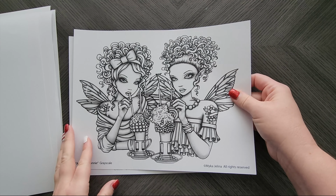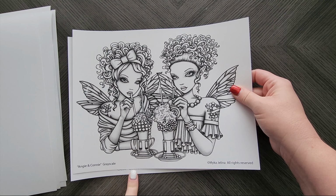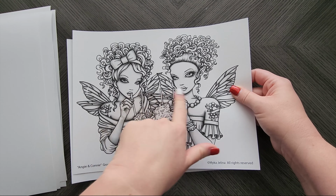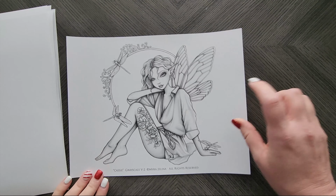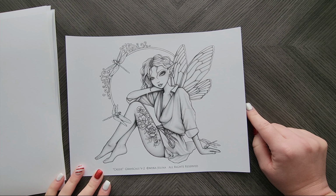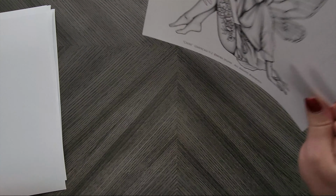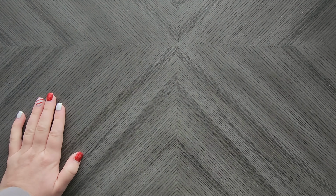This one here I also printed on marker paper. She does some in grayscale, some in not. But I thought this was just so cute. Look at those girls. They're so sassy. And then I also printed this. This I planned to do with pencil, but I thought it was just so pretty. Her style is just very unique. So yeah, I'm a big fan, and I was so glad I tried her out this year.